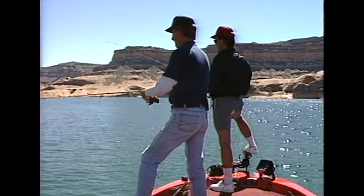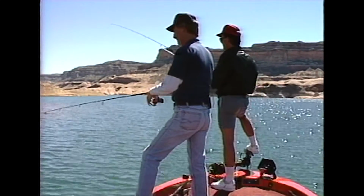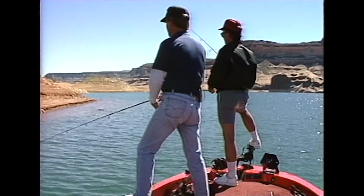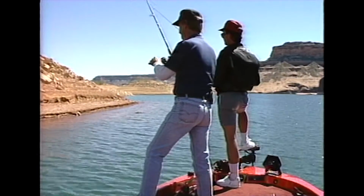I noticed the accuracy at which you throw your baits is just incredible. That's got to be the big part of your success, the secret to your success. Well, that's part of it. The mechanics are an important part of fishing, being able to put it where you want to put it and presenting it quietly.